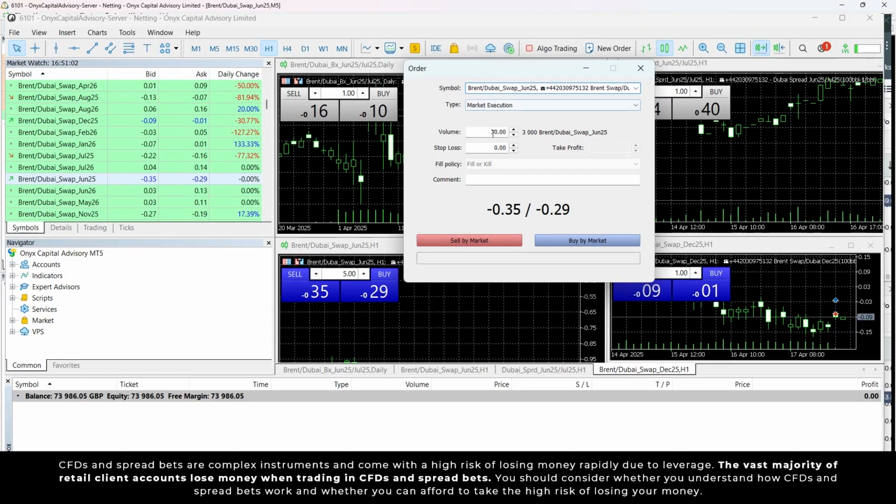Tom, let's talk about how we actually would put this on in Onyx Markets. Okay, yeah, so I've just loaded up a chart of the June contract here, and we can see a deal ticket in the top left-hand corner. I've got the sell and the buy price there, and I've just entered a size of 30 100-barrel contracts.